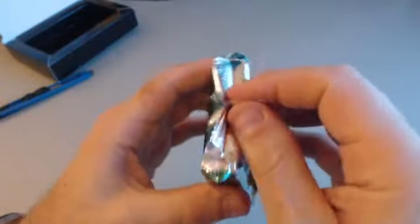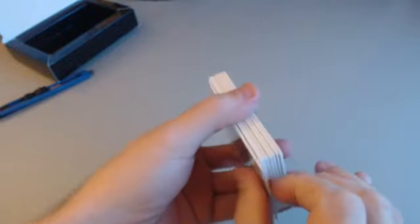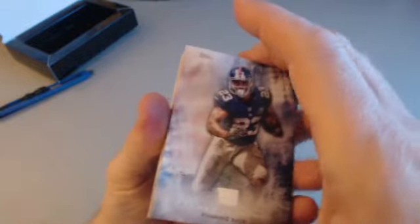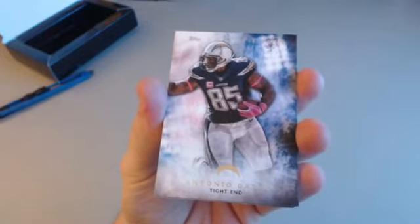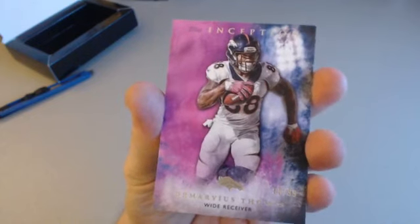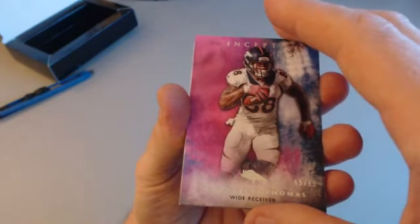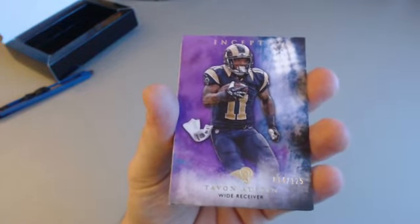All right, guys. Three total hits per box. Get two parallels, and some base cards go along with it. Beautiful set this year, though. So far, from what I've seen, I've liked it. Rasheed Jennings will start off for the Giants. I've got Antonio Gates. Demaryius Thomas to 99 will be our first parallel for the Broncos. Tavon Austin to 125 for the Rams.